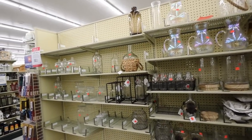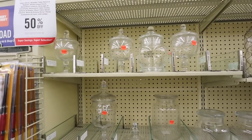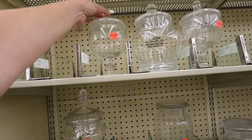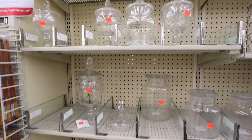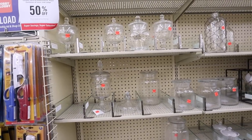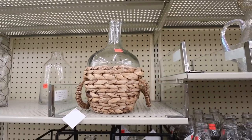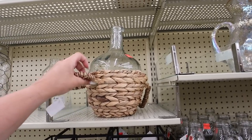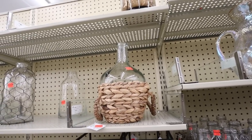Here's a bunch more glassware clearance. Some amazing little candy jar glasses, or I forget what these are called, but these are so nice. They have so many different shapes and sizes, all between $5 and $10. Look at this. It's like a milk jug that has this little woven set around it. This is $7.49, originally $30.